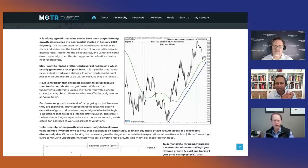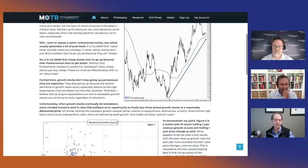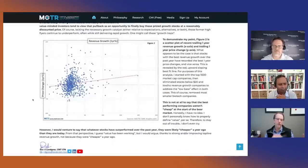So if you actually scroll down on this, Justin, on this page, what I did with this exercise here is I looked over the past year, this year in which value outperformed, and I just took the 1 year growth in revenues and I plotted that on the x-axis. And I took the 1 year change in price and I plotted that on the y-axis, and I created this scatter plot. And you can then create a best fit line, which is that red line. And if it's upward sloping to the right, there's a positive correlation between top line revenue growth and price performance. So the top chart tells you that value is working, but I would say, as always, it's not value working. It's revenues driving that inflection higher.